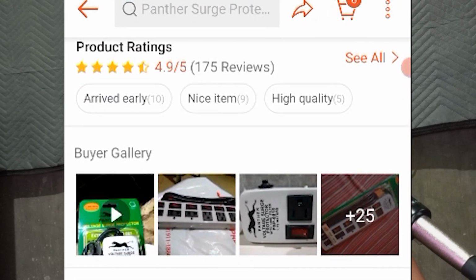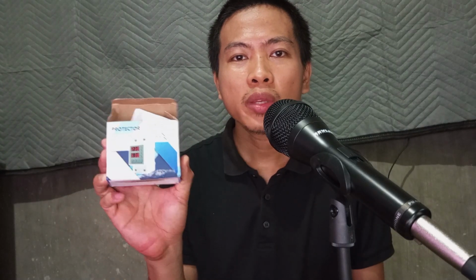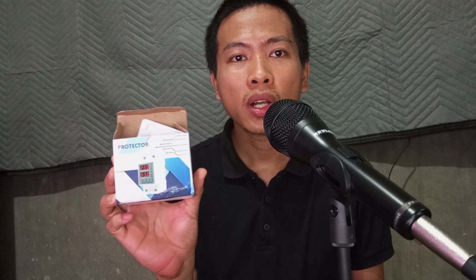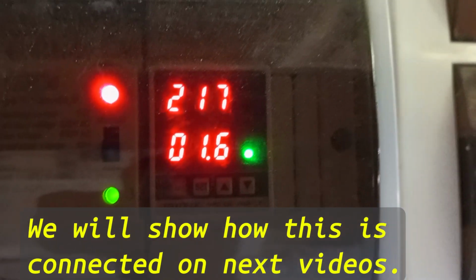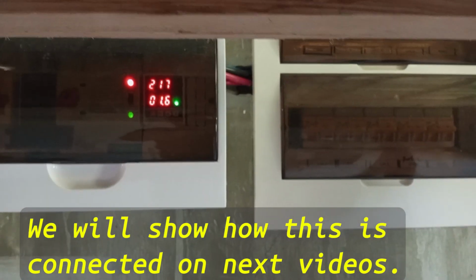But if we think about it, something that we might not have heard of is an AVR that can protect your entire house. So it's not a device you connect per gadget or per computer. You can actually protect your entire house from power surge. I actually bought this one. It's a protector for voltage surge. And as you can see, this one is very handy because it protects other devices as long as they connect to the power outlet inside the house. So it's a second protection for my computer aside from the Panther outlet.